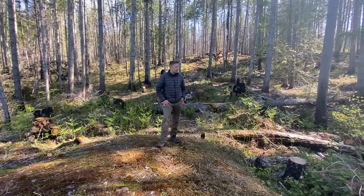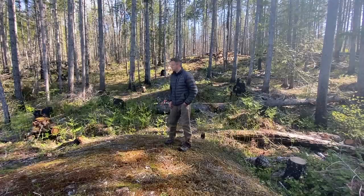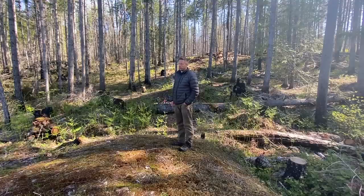So I want to try and burn up a lot of this debris, which is essentially like a tinder pile just laying on the forest floor on my property here, and I don't want it to burn up what I build here, right? So I need to clear that space and create a bit of a buffer. Worst case scenario, if a forest fire were to come through here, there wouldn't be a lot of fuel on the forest floor for it to carry through the woods here.